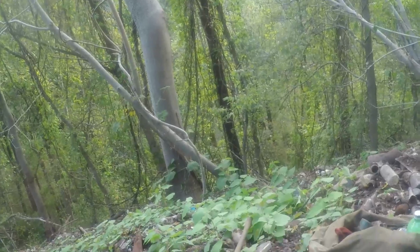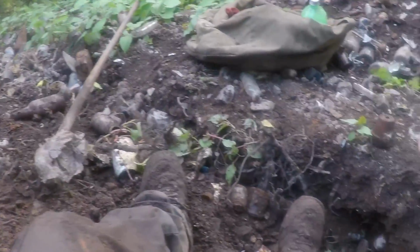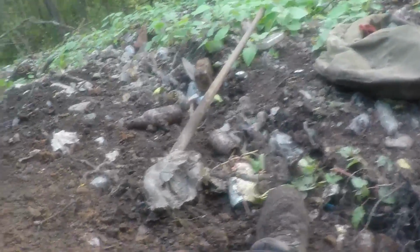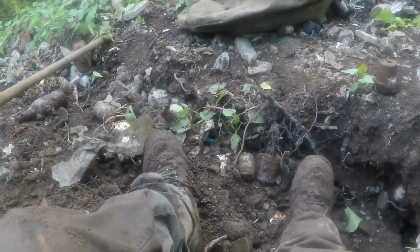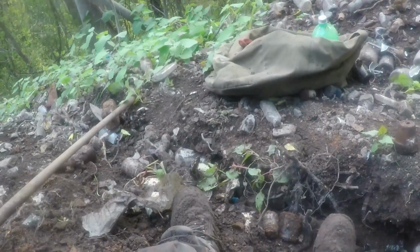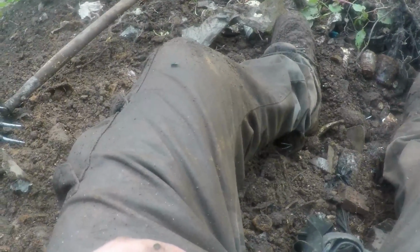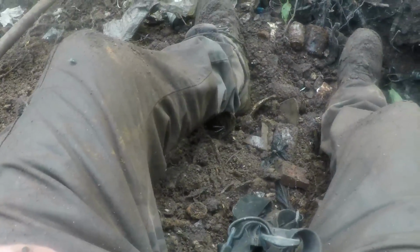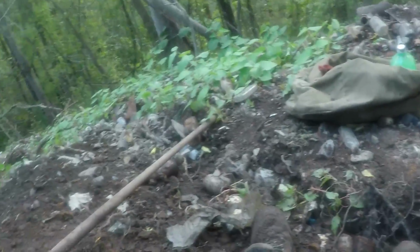Give you a look around here real quick. I'm out in the woods digging on a dump. You can see where I've dug in here. Raking through it with my rake. This is what I'm using. And I'm just carrying the stuff out in the bag. It ought to be cooling down some more, but it was just miserable today. Look at me. There's mosquitoes, but I got mosquito spray, but it's been rough and I'm filthy. But I'm going to get home and get cleaned up.